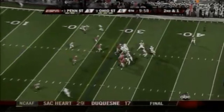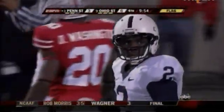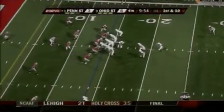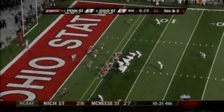Devlin will throw. Devlin sets. He fires downfield, and that pass interference will be called. That'll be a big 15 yards. And this is a difficult situation to come off the bench and come in a situation, one of the biggest games of the year. Devlin turns.